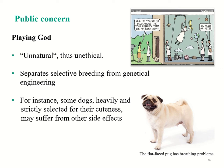So we need to have a more clear discussion about this, because selective breeding is not really that different from genetic engineering in terms of playing God, except that it's much faster, and genetic engineering is cheaper and more precise.